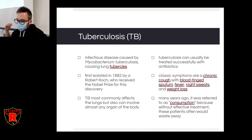Anyway, like I said, in general, it affects the lungs. However, you can get those tubercules, those little clumps of bacteria, all over. So there are, for example, versions of tuberculosis where they can grow into the brain and other places in the body, where they obviously can have severe side effects for people.